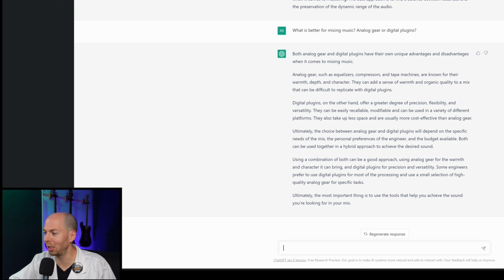Compressors and tape machines are a different story. Those have very different flavors, but I agree with ChatGPT that it really comes down to the song and what you're going for. Not like it's a direct advantage having analog over digital. It just sounds a little bit different.